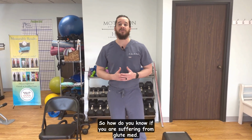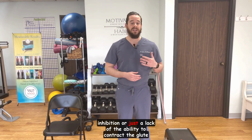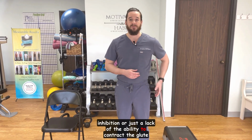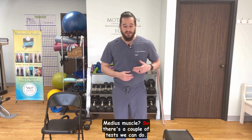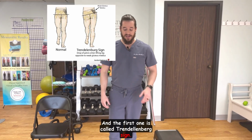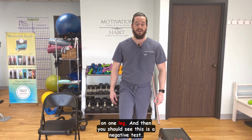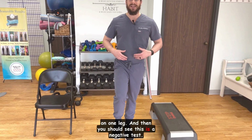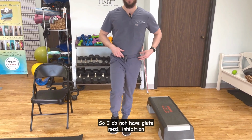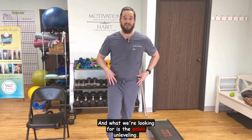So how do you know if you are suffering from glute med inhibition or just a lack of the ability to contract the glute medius muscle? There's a couple tests we can do, and the first one is called Trendelenburg sign. What you do for this test is you ask the individual to stand on one leg, and then you should see this is a negative test, so I do not have glute med inhibition when I'm performing this. And what we're looking for is a pelvic unleveling.